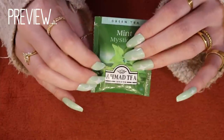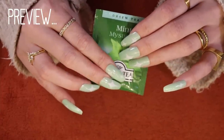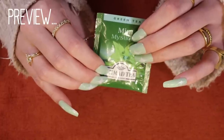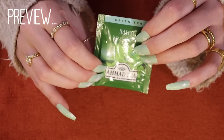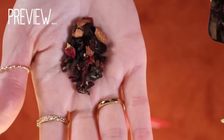A delightful green tea blend enhanced with mint leaves for an added accent. For an even more refreshing experience, serve iced with fresh sprigs of mint. It's very dark. I guess it's all the cherry.